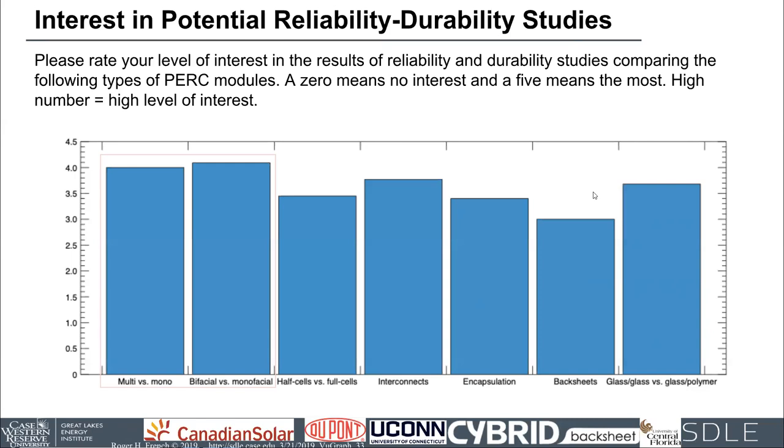I think probably a lot of that, again, is driven by some of these degradation mechanisms, LID, LeTID, comparing those. The other one was bifacial versus monofacial. I think with all the interest in bifacial, people are just curious, are there going to be any potential reliability and durability studies? And this is something we're actively working on in the project. So that was reassuring to see. Some of the others were interconnects, which also showed up as one, which I think makes a lot of sense based on the past history of PV module reliability and durability for Al-BSF. And then also glass-glass versus glass-polymer. I think that was another one that seemed to have some interest. All right, next slide.